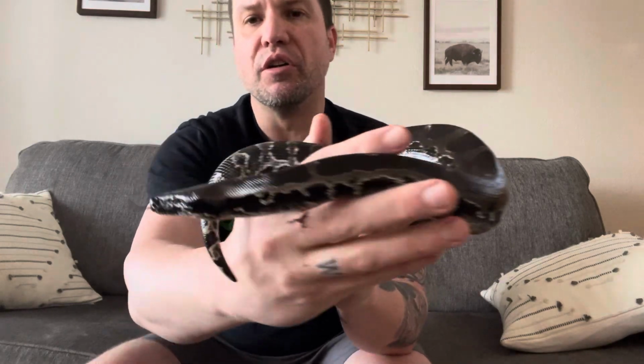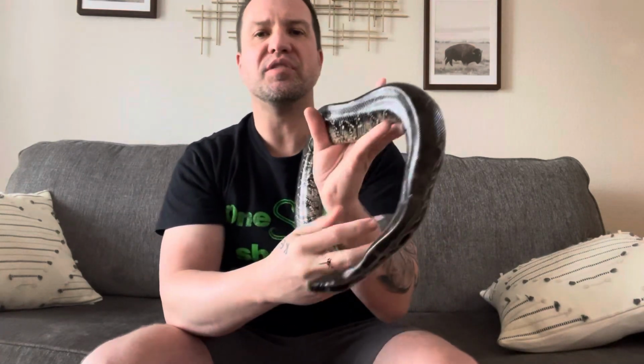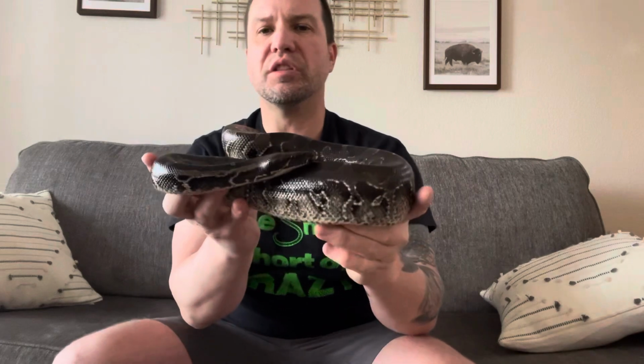It's unrelated to the female, but he is not quite as dark as she is, but he's still a very dark animal. I'm sitting right next to a window that's over this way, so that's why you probably see a little bit of shine on them. But I've got the lights on just because I want to give you guys a good representation of what these guys look like, what they're growing into.